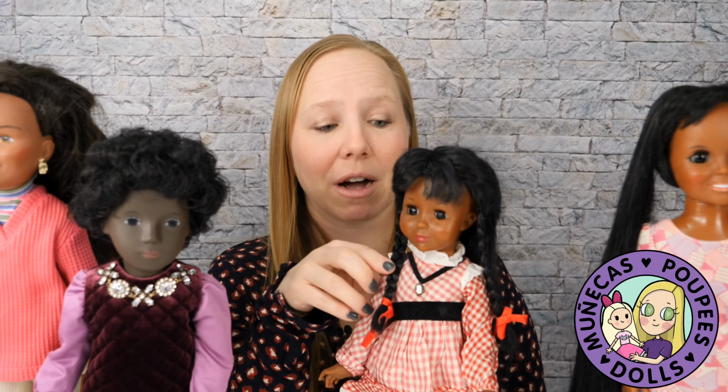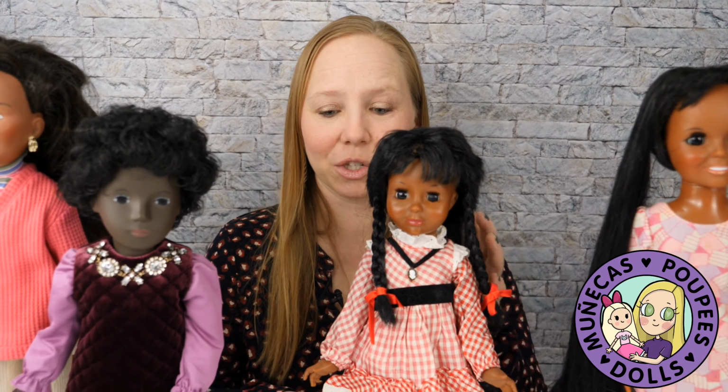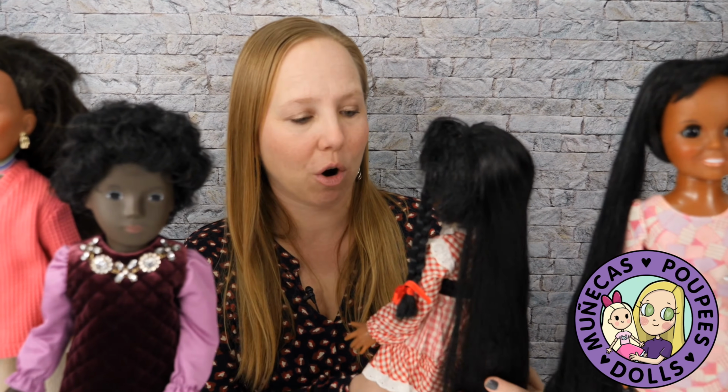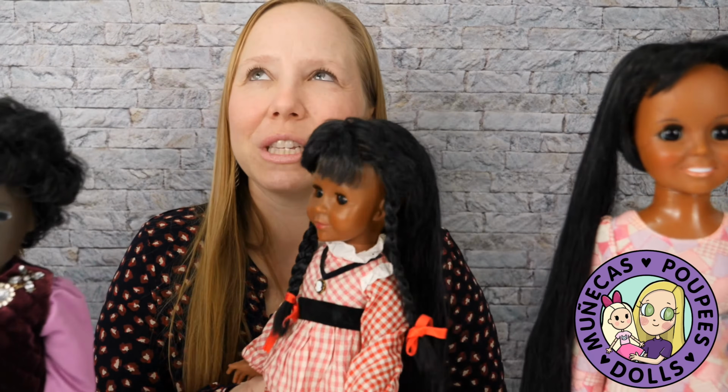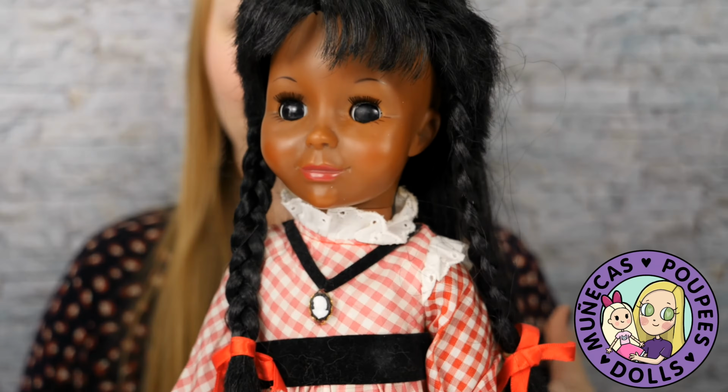So this was a lucky find for me, especially because I'm a Chrissy collector, and this was a big deal to me when I found her. She's harder to find, and she's not a Chrissy doll technically, but I love this doll so much.